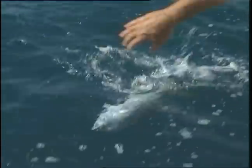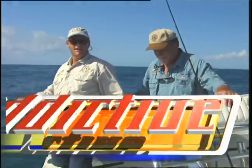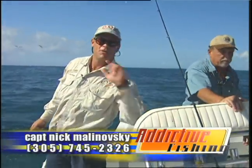Oh yeah, nice crevalle. There we go. Good release. Yeah, perfect. Nick Malinoffski, give him a call. Yeah, man, we're doing it. Key West, Florida will put you on some fish.